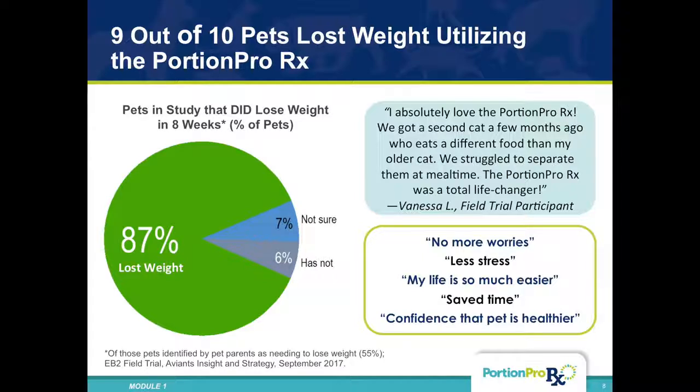Nothing else in the home changed. They didn't change food, they didn't change the amount of food. All they did was portion control and prevent food theft. And the pets that needed to lose weight had an 87% success rate with weight loss. Plus, it was a lifesaver for pet parents.